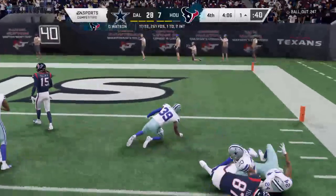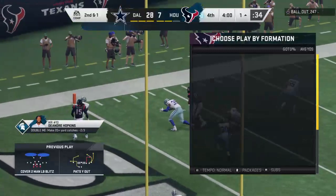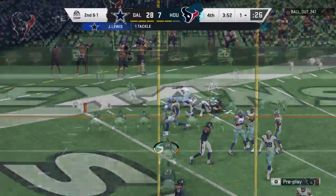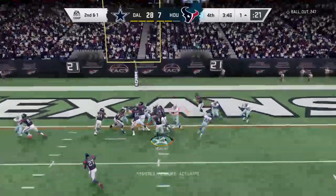Bend but don't break, but are they bending too much? I think that they are. To me, it'd be like playing basketball, and you put up a token press. Make sure you get up there and make them eat up some time. Make it a little bit of resistance so they can't just run it right down your throat. That last catch short of the marker by just a yard leaves them with a very manageable 2nd and 1.